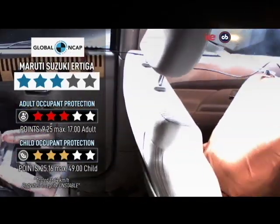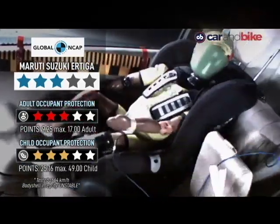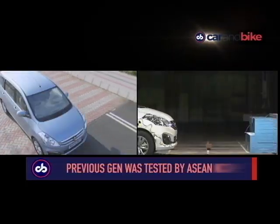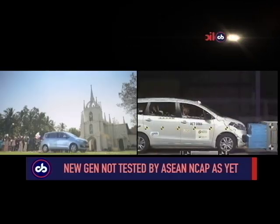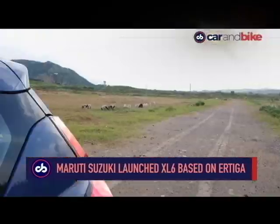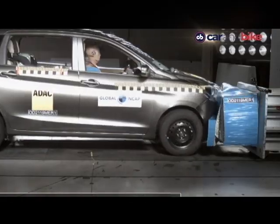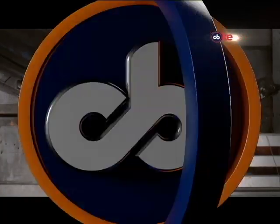While the older child seat showed better protection, the 18-month-old child's seat showed poor protection for the head and neck. The Ertiga's new generation is also on sale in Indonesia, and while the previous gen car had scored very high in a test done in 2016, the new one has not as yet been tested by ASEAN NCAP. Maruti Suzuki also launched a premium version of the Ertiga in the form of the XL6 that sells from the Nexa retail channel in August 2019. Car and Bike reached out to Maruti Suzuki but has not received any revert on our queries regarding the Ertiga's crash test scores.